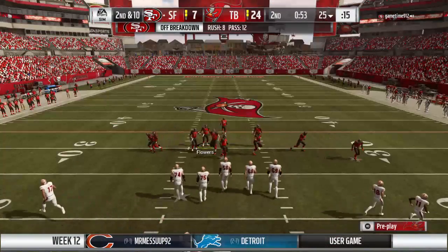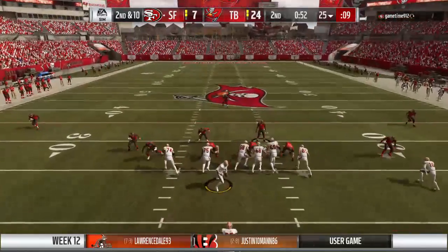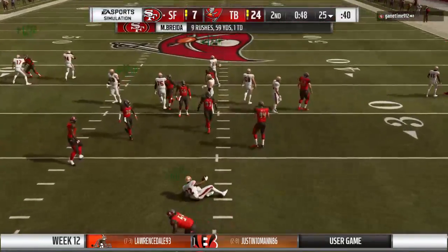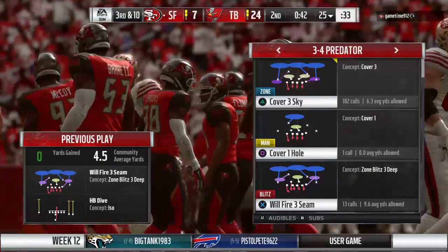Line of scrimmage, again the 25, 2nd and 10. And they'll try the ground game here with the running back. And nothing doing. He's immediately taken down at the line of scrimmage. Call it no gain on the run there, and now they'll be looking at a third down.